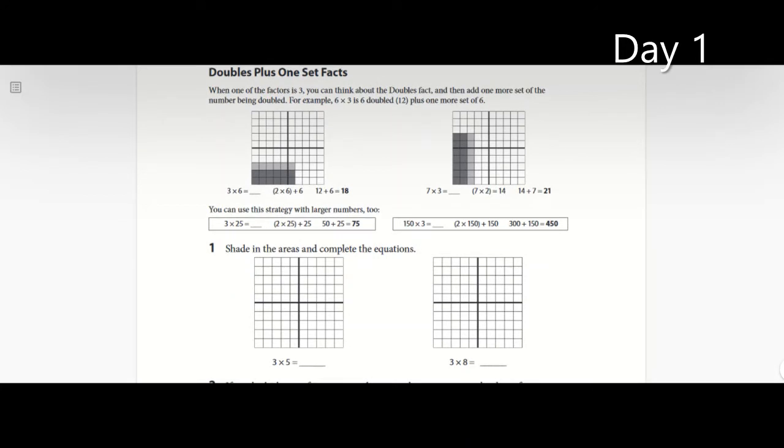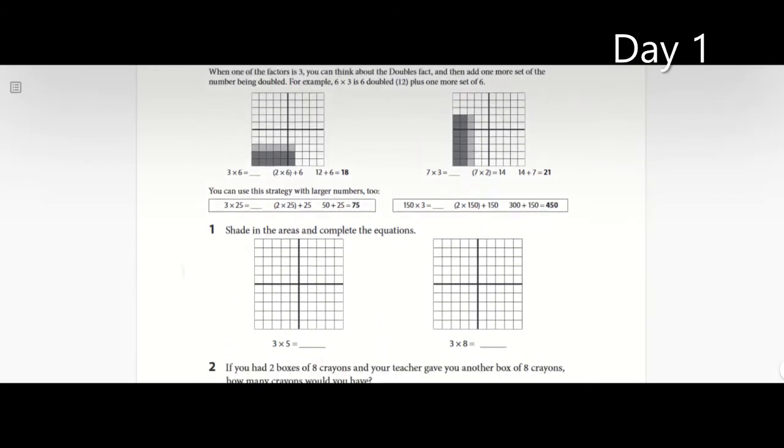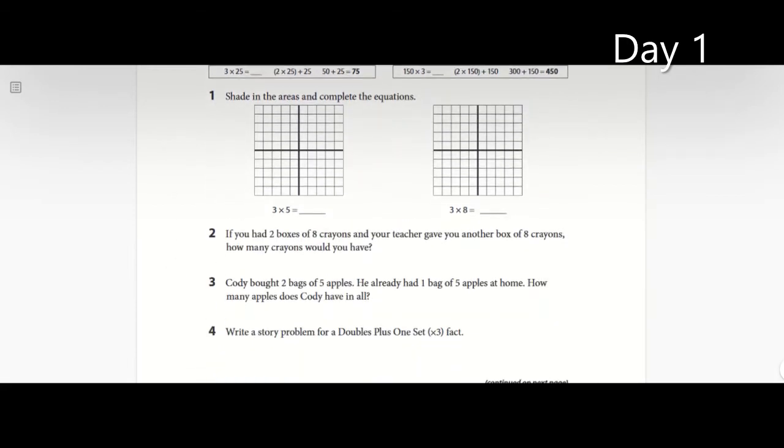Down here it can get a little tricky if you're thinking too hard about it. It's doubles plus 1. So for example, if you forgot 3 times 6, you could think, oh, I know that 2 times 6 is 12, and then I add another group of 6, so it's 18. If you don't actually have this printed out, you can just observe the top and then go ahead and write your answers for 1 through 4. Number 1, we just want you to draw a model of 3 times 5 and 3 times 8, and then read the problems and solve.